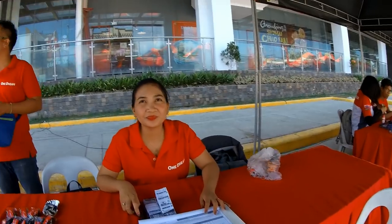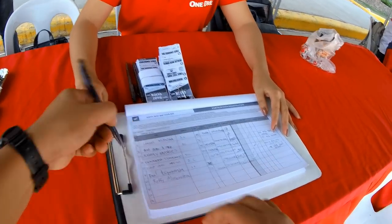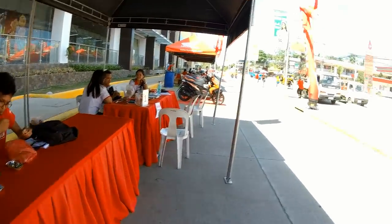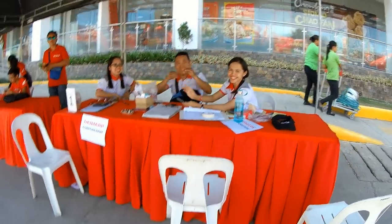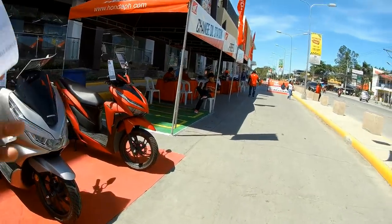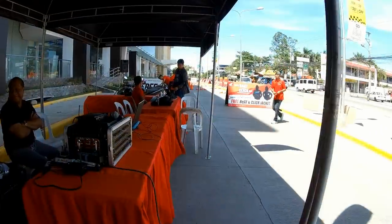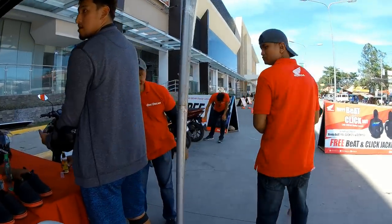Hi, test ride, yes. Those are the girls from the Honda department, so they have this available PCX 150i. It's 1:15 in the afternoon, it's kinda really hot. But I waited for just the right time so that I see these guys.